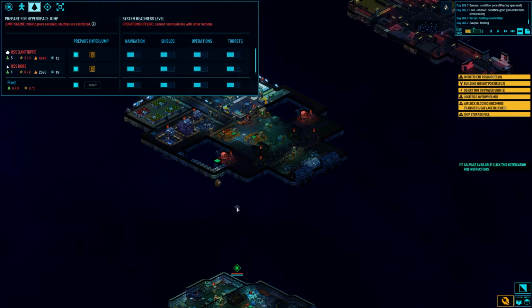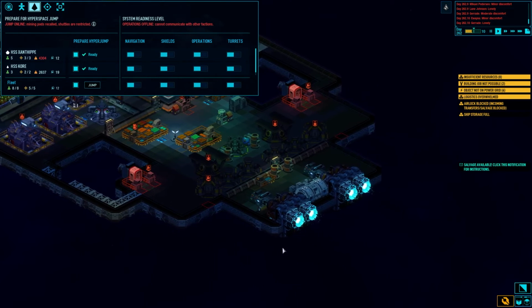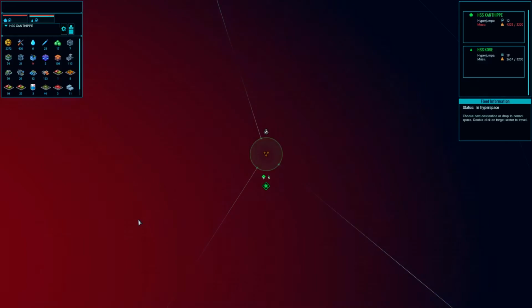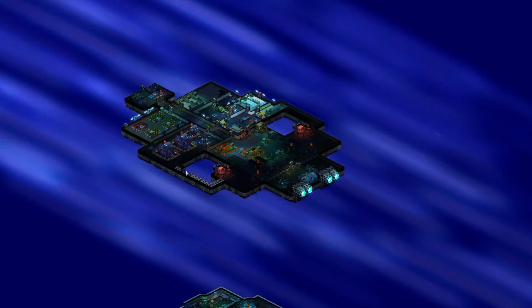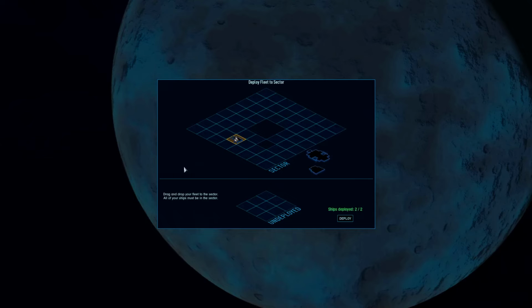Let's get ready to jump. So buy us a little more space. We can blob out a little bit more. I do need more engines on this ship though, so this is going to have to get expanded quite a bit. How we doing? Everybody's ready? We're jumping. I'm not worried about infrascrap anymore for the most part. Let's go clear this. It's a very busy system. Let's descend upon this.